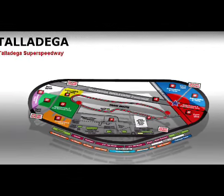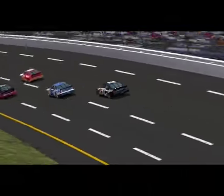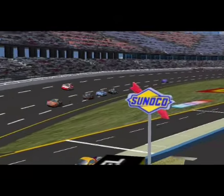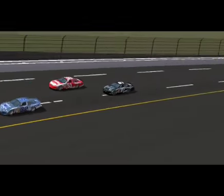Next up, we head to the high banks at Talladega, where the Freedom Motorsports Series ran their 6th race of 12 in the season. The series uses the Pit Stock Car Challenge mod for rFactor. 60 laps of bumper-to-bumper action was the theme of the event. Joe Mack sat on the pole with a 49.709, but would only lead 6 laps.